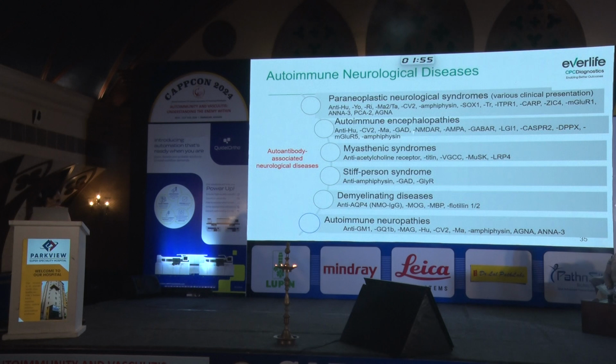Last is the neurological diseases. So we have the paraneoplastic. Everybody knows about encephalopathies, myasthenia syndrome, stiff person syndrome, demyelinating diseases, and the autoimmune neuropathies. So what is available for these diseases?